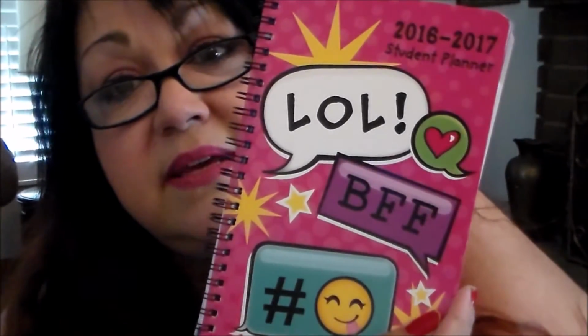Then Mom got this one. It's the same thing, student planner. LOL, BFF. I think she got it for one of the grandkids. And it has all the same things, and it starts this month, August. See, and it takes you all the way through July of 2017. So these are pretty, they're cute.